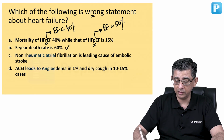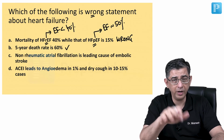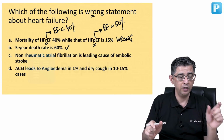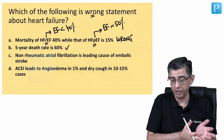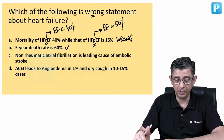So I would say that this statement looks like a wrong statement. Why? Because it is written in reduced ejection fraction. If you go by English, A will look okay. I mean, when you say reduced ejection fraction versus preserved ejection fraction, if you go by English, the thought process is less chances of survival. But I said don't go by English in this case because the difference is very limited. But B is definitely a correct statement.